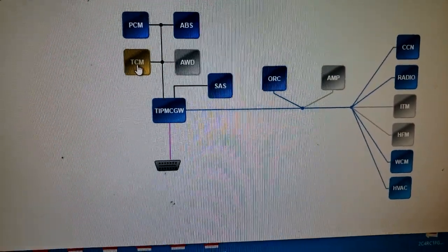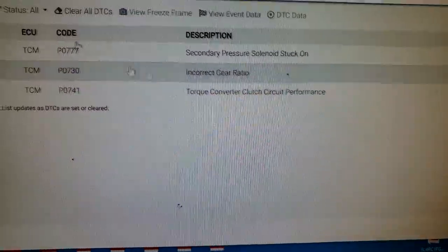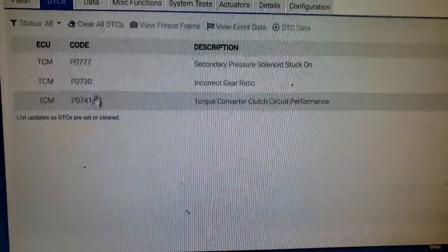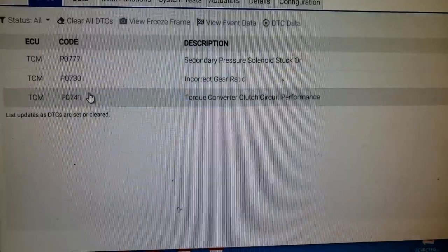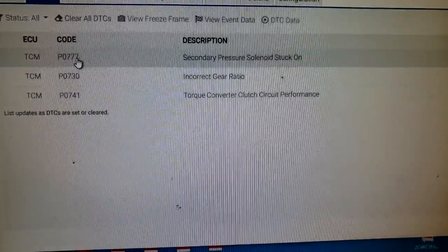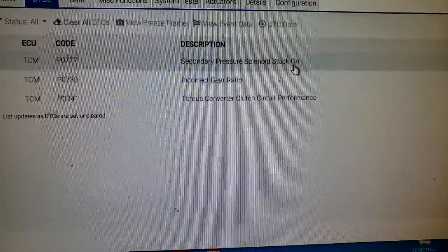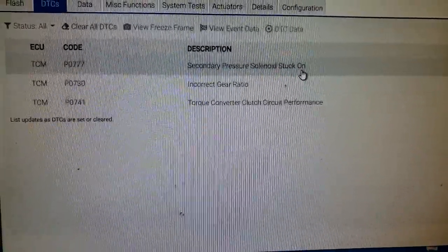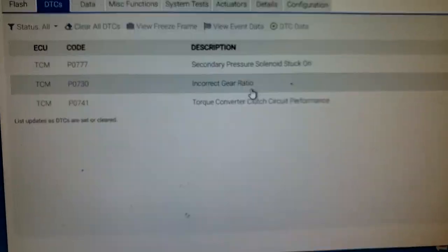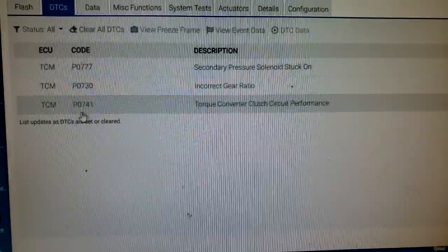All right, let's see what this TCM saw. Flash, we don't care about flash. We want to look at DTC. And whoa, guys, these are internal. TCM P code 0777, secondary pressure solenoid stuck. That's internal to the valve body. P0740, incorrect gear ratio error, likely in third.